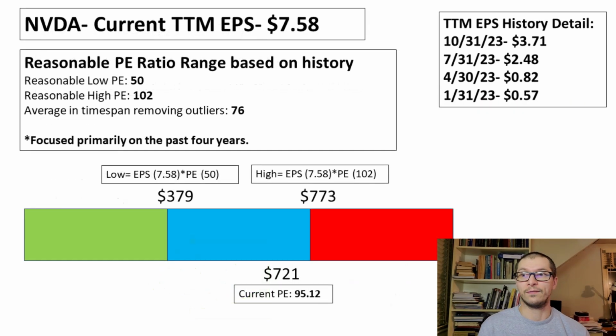So to start off, we have its current earnings per share on the screen, which is at $7.58. In the top right corner, we have its earnings per share by quarter, which will add up to that $7.58. Doing some digging into the company, and primarily focusing on its past 4 years, this company seems to trade at a price to earnings ratio of between 50 and 102 with an average of about 76. So right now it's actually trading at about 95 price to earnings ratio. So it is in that fair value range, clearly on the upper half.